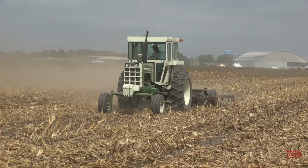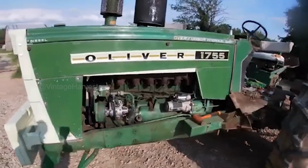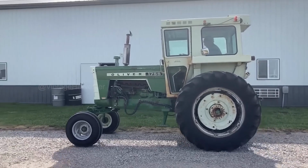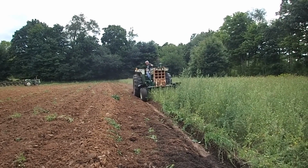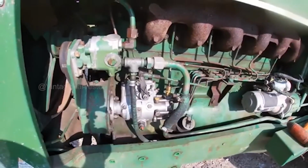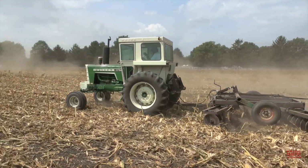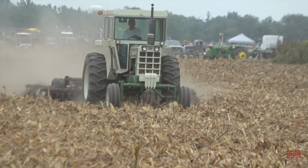The Oliver 1755 hit the market in the late 1960s with a promise of power and reliability, boasting 80 horsepower and a robust design, but it didn't take long for its flaws to surface. The engine had a bad habit of developing crankshaft and bearing issues, often prematurely. A well-maintained 1755 might run smoothly for a while, but once those bearings started to wear, it was an expensive repair bill in the making.